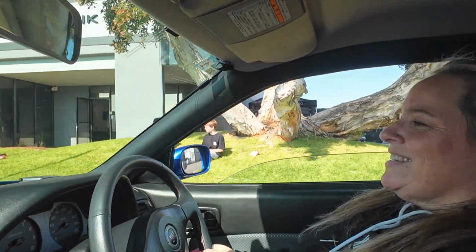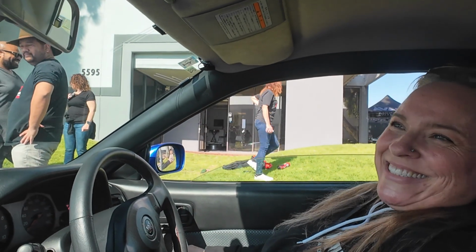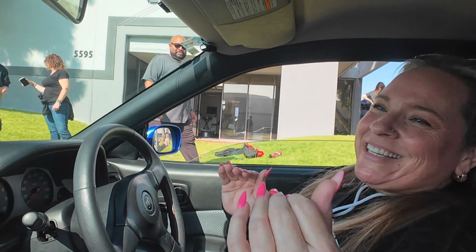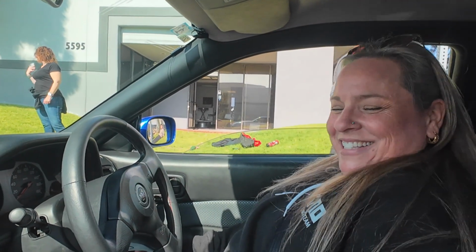What'd you think of the 34? It was epic. Yeah, nice. Way better than the 32. Oh, I'm sorry. I like the styling of the 32, but drivability, if you have the money, go for a 34. 34 it is. Yes.